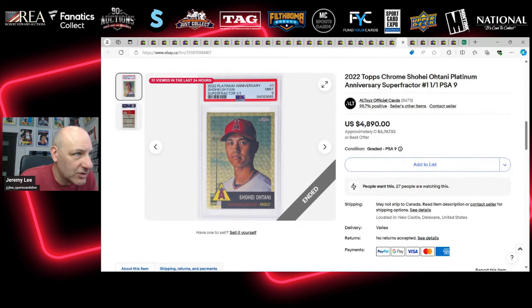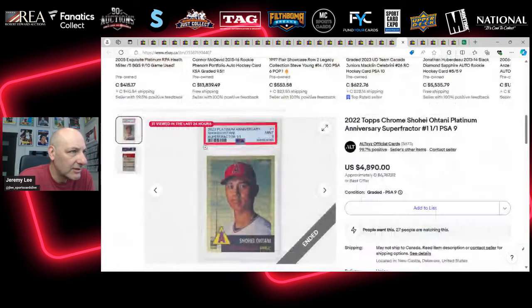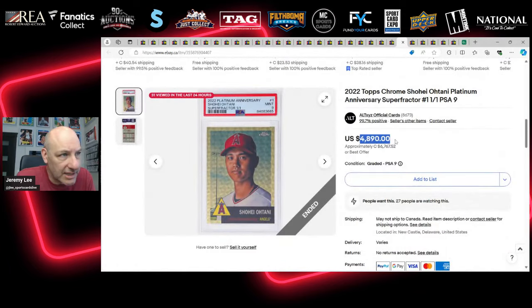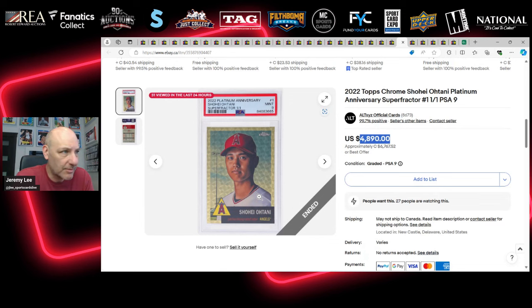Shohei Ohtani, sold by Alt. I love these Platinum Anniversary Superfractors, as you guys should know by now. 1 of 1. Did it end, or what happened here? It was unlisted. It was taken off. I don't know what they did with it, but they were asking $4,890 US or 6,700 Canadian, and we don't know what happened. So let's see if this card shows up again somewhere sometime. But a beautiful card of Shohei.